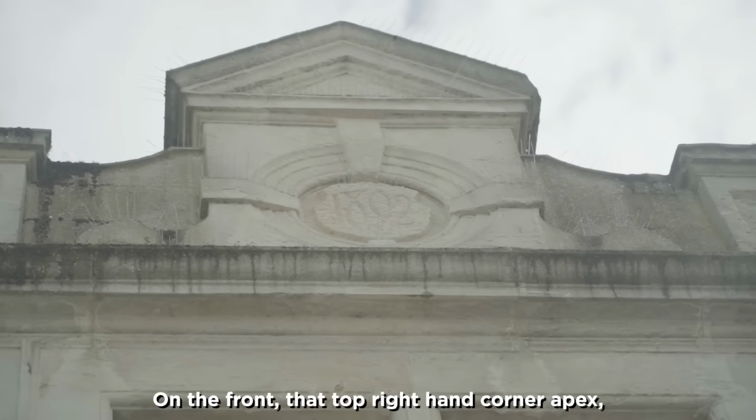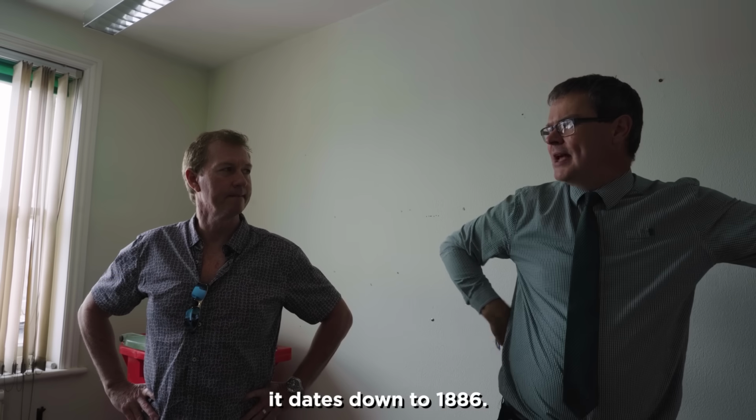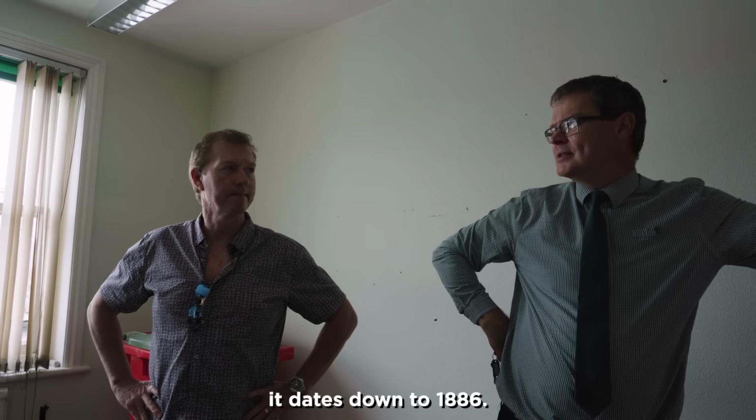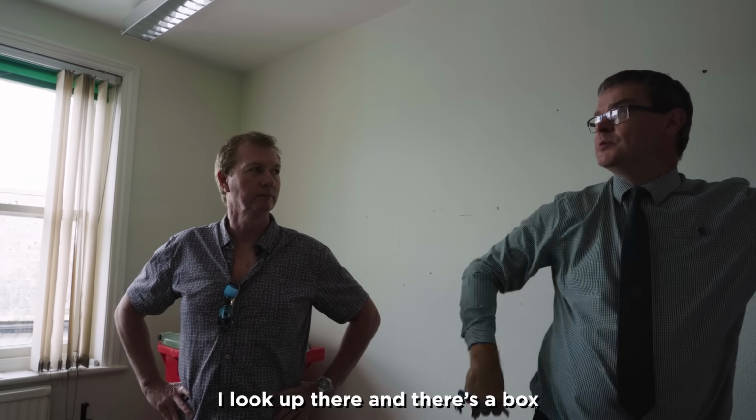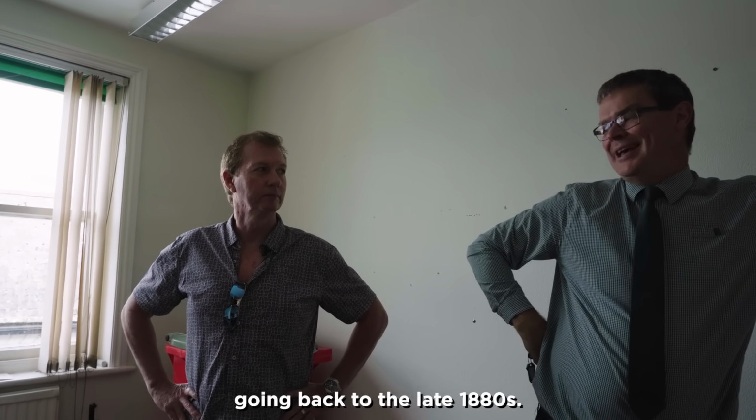In front, that top right hand corner apex, there's a date stamp of 1886. Up in that top storage room, there's a little loft. I look in there, there's a box, and there's paperwork and folders and bindings going back to the late 1880s.